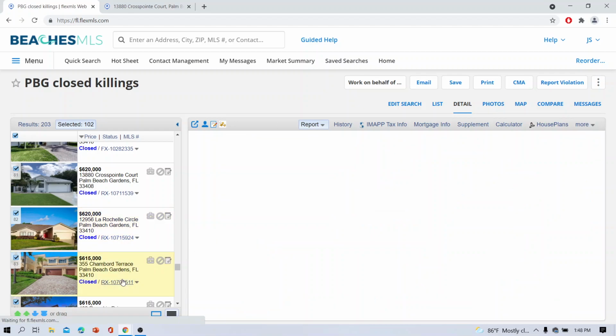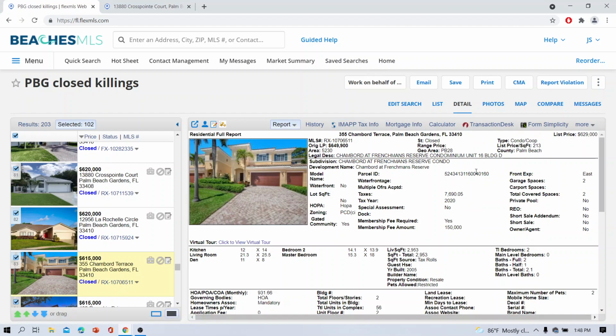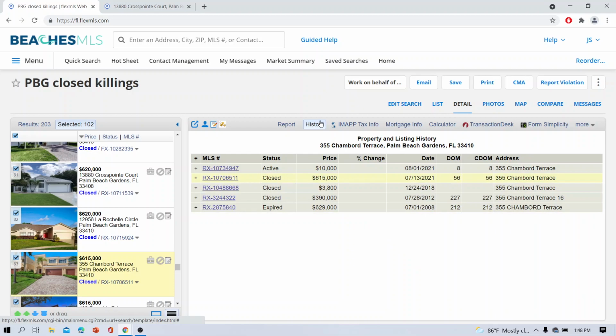So here's one. $615 at Frenchman's Reserve. It just sold for $615. The HOA is very high here, $931 a month, but it's a country club, so you get what you pay for. Oh, okay. So they bought it in 2012 at $390. They sold it at $615, and then the buyer just put it up for rent for $10,000 a month.